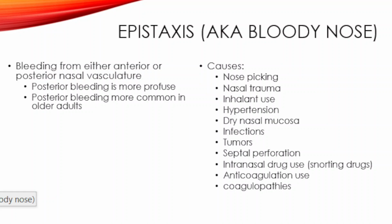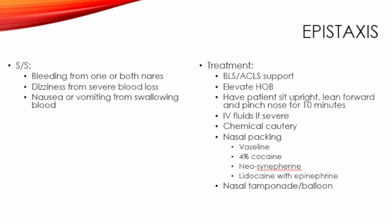All right, epistaxis, also known as bloody nose. This is bleeding from either the anterior, like I said, that's a huge area, or posterior nasal vasculature. Our posterior nosebleeds are going to be hugely profuse and more common in our older adults. The causes of anterior nosebleeds are likely going to be nose picking, nasal trauma, inhalant use. Flonase is one of the ones that gets a lot of credit for that. Dry nasal mucosa, hypertension, infections, tumors, septal perforations, intranasal drug use such as snorting cocaine, anticoagulation use, or any kind of coagulopathy that a patient might have.